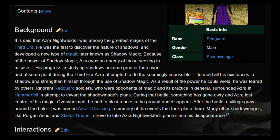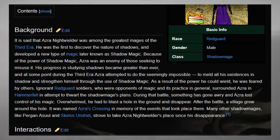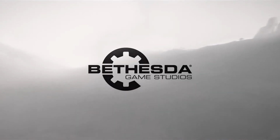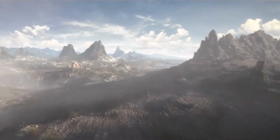After the battle, a village grew around the hole. It was named Azura's Crossing in memory of the events that took place there. Many other shadow mages like Pergan Azul and Skelos Undriel strove to take Azura Nightwielder's place since his disappearance. Now, this lore seems to accurately correspond with this landmark that we can see in the trailer, but some of you may be asking where actually is Azura's Crossing on a map.